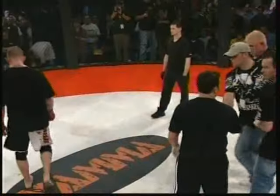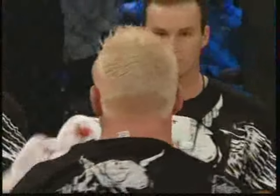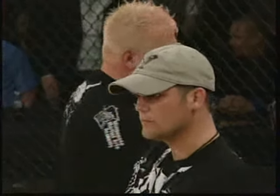Blood covers the canvas. But somehow Taktarov got through. I don't know if he broke the nose. I don't think he did, but it's just a bloody mess. Would he have been allowed to continue if it was broken? Depends on the break. Look at that big white stripe across it.